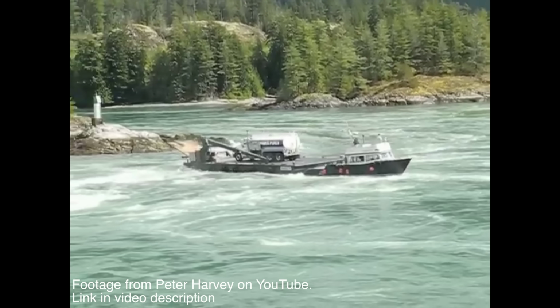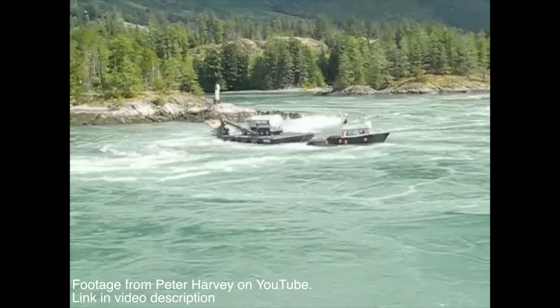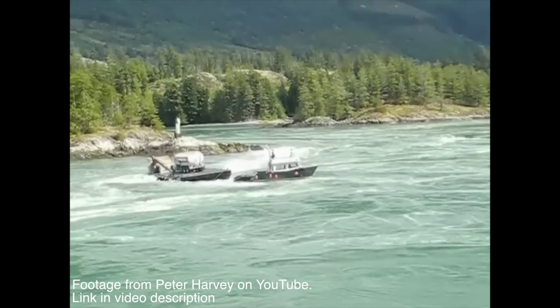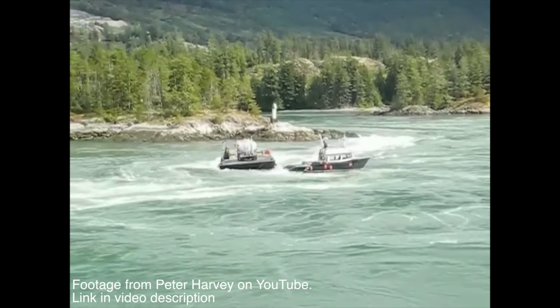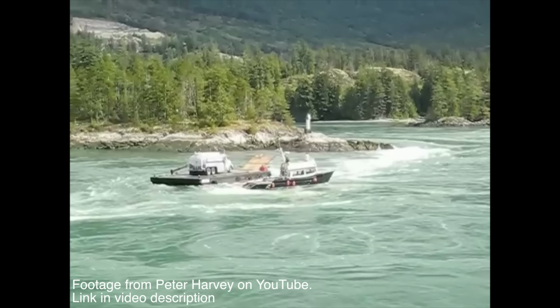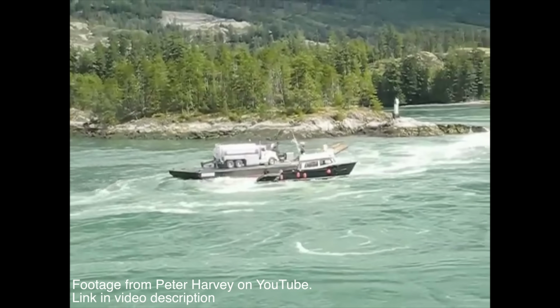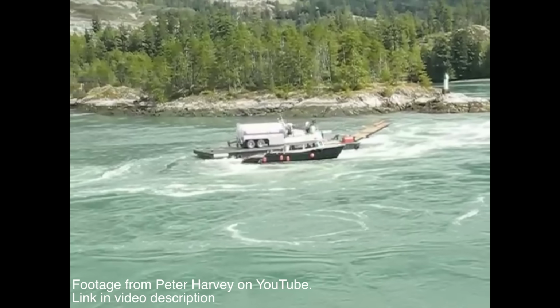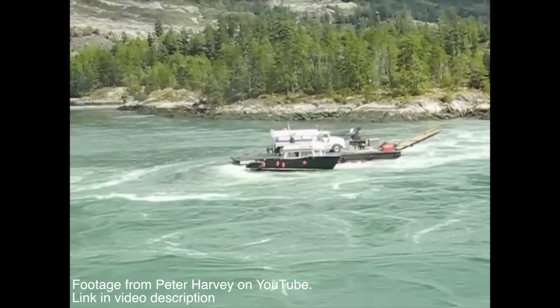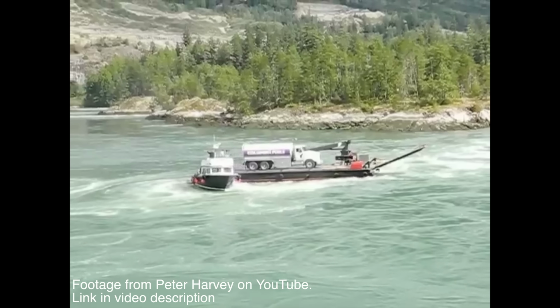But this footage is from the Sunshine Coast, where I grew up, at a particularly challenging tidal pass. You can transit this spot safely if you time it very correctly, but if you time it incorrectly, you can find yourself in real trouble. So this is a skill set that we're going to have to refamiliarize ourselves with in order to navigate these waters safely, and that's what we're going to be talking with Barry about today.